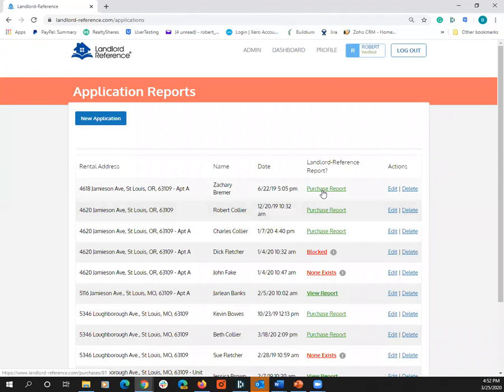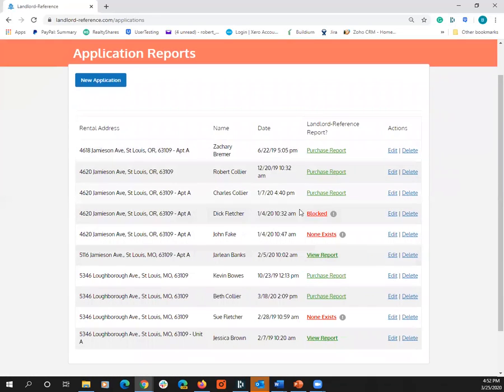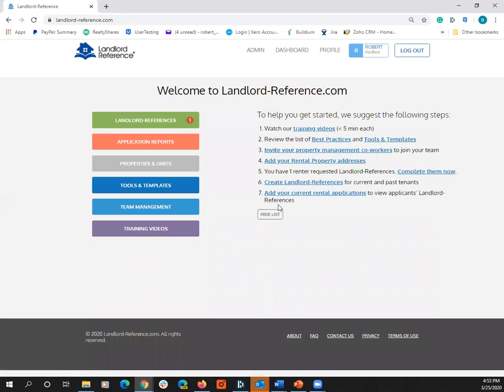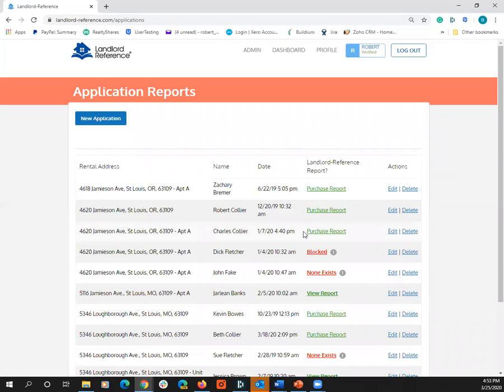Once it shows purchase report, that means that there are landlord references that you have and that you have signed your rental release. If for some reason you have landlord references and you have not yet signed your rental release, it'll show up as blocked. If for some reason you do not have any landlord references yet, what the landlord sees here is none exist. With both of these being blocked and none exist, they are able to simply click on that link and click notify applicant, and then the system will send you an email telling you either to unblock or sign your rental release, or to go off and gather up landlord references, as I've explained earlier in this video about how you can actually do that.